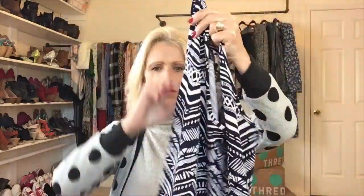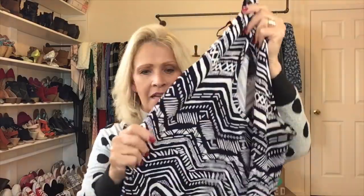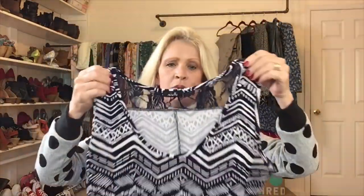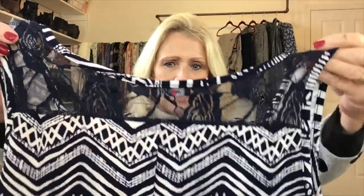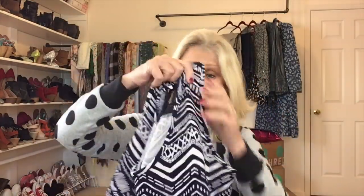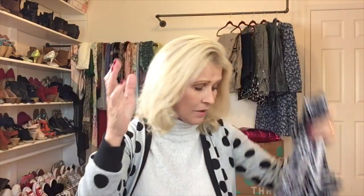This is really cute. It feels like a polyester fabric, but it's a nice thick polyester. It does have a peplum style on it, a scoop neck, and there is a little bit of lace detail in the back. So this might not be season appropriate, although the weight of the fabric, if you wore this with a cardigan, it would work. So, okay, hopefully I can find the size on that.